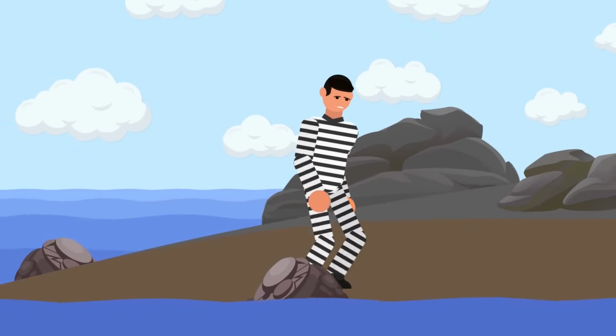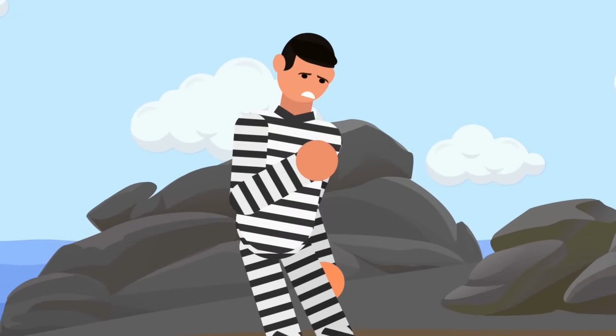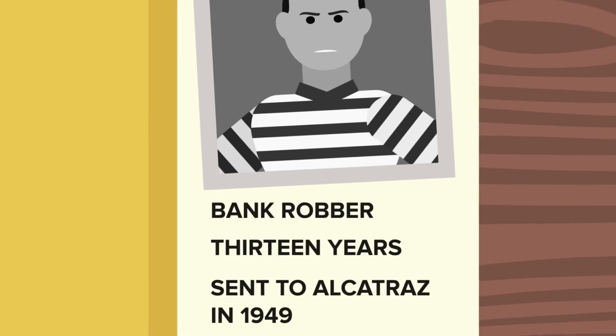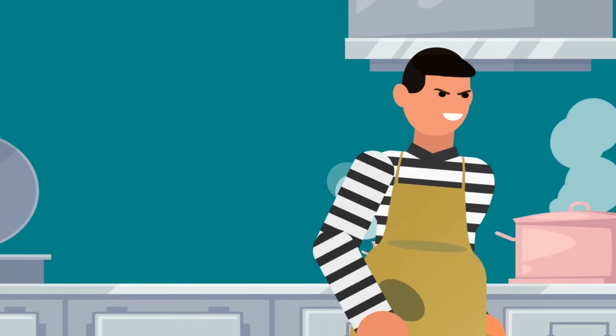His name was John Paul Scott, and he would have been a legend if it wasn't for one major misstep. A bank robber doing 30 years, he was sent to Alcatraz in 1949 and served 13 years before making his move. He snuck out using a rope while on culinary duty and left his injured partner in crime behind.